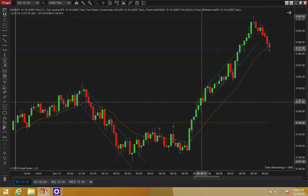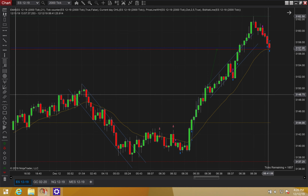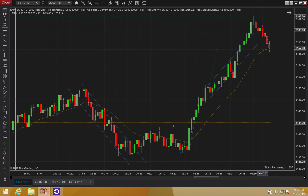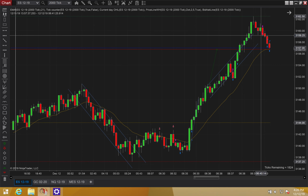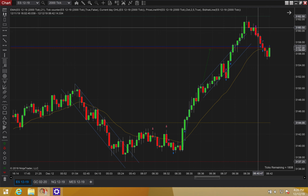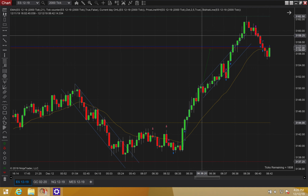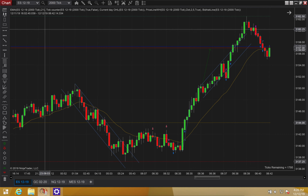Since this was like a news driven move, I'm expecting prices to take some of it back eventually. So I'm trying to get ready for that. But I just kept looking at my P&L today and I wasn't able to hold my swing. I didn't want to pull back and then have to keep taking trades, which I ended up taking trades anyway. So that's kind of an oxymoron to say it like that, but that's what it was today.